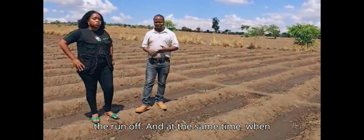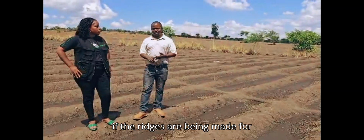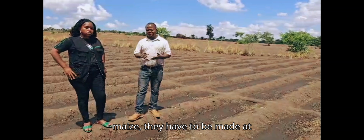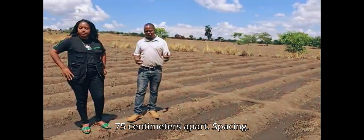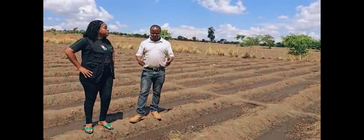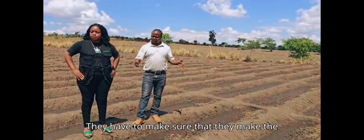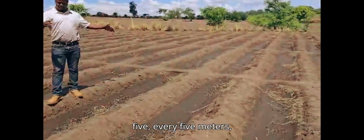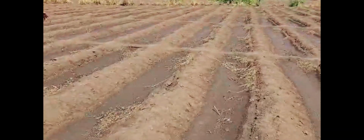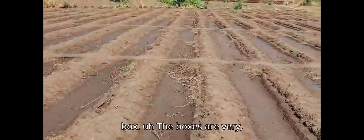And at the same time, when these ridges are properly made, let's say if the ridges are being made for maize, they have to be made at 75 centimeters apart, spacing, and they have to be tied. They have to make sure that they make the box ridges probably around every 5 meters. They cross by making a box.